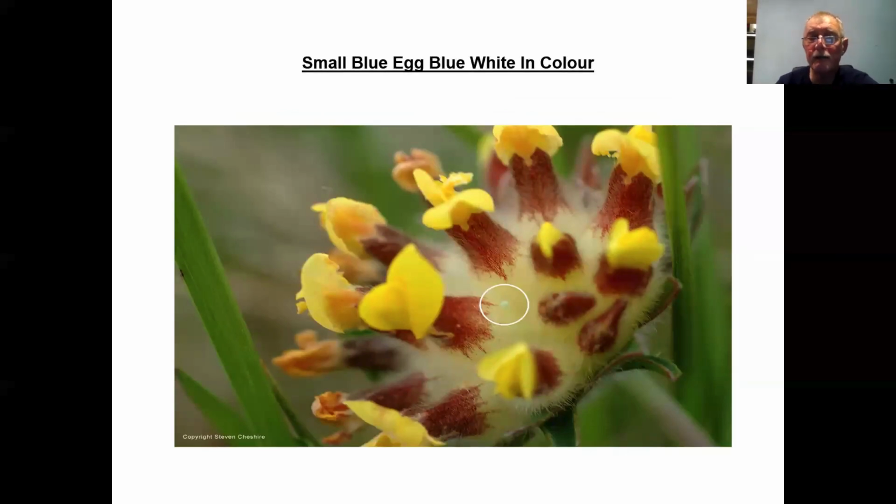When you get your eye in, I always say this and people say, no, it's not, but it is relatively easy to find the small blue eggs. In fact, on a lot of sites, it's easier to find the eggs of the small blue than the butterfly itself, but sometimes the populations are very, very small. And the egg is blue-white, so it does stand out well against the general yellow floral area of the kidney vetch.